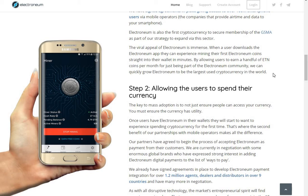There are two other things I will mention with the app. You have a pending balance here. This goes up to 5 Electroneum. Once you hit 5, it goes back to 0 because it sends those to your Electroneum wallet. So it sends them straight to your wallet for you to spend. They don't do it below 5 because obviously it's not a heck of a lot of money right now.